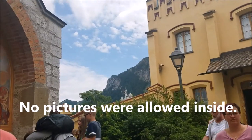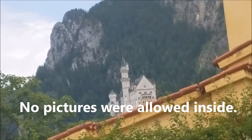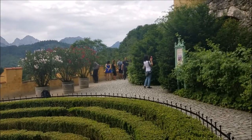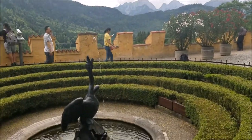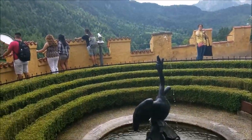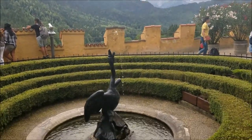From here, we actually do have a view of the other castle. You see it way over there? We'll be going over there later. Right now, we're gonna explore this castle. So this is one of the views, this pretty fountain. We were told that there's a lot of swans in this area, and there's a lot of legends of swans. So we will be seeing swans throughout.